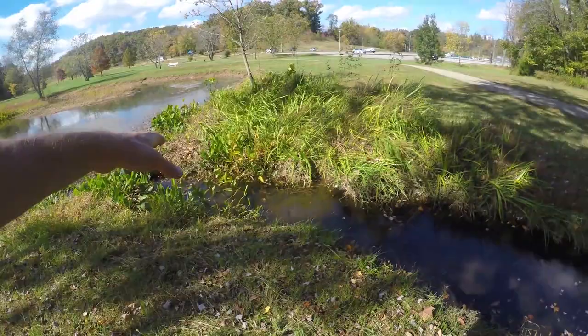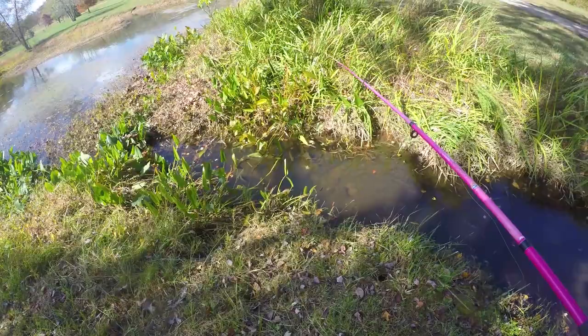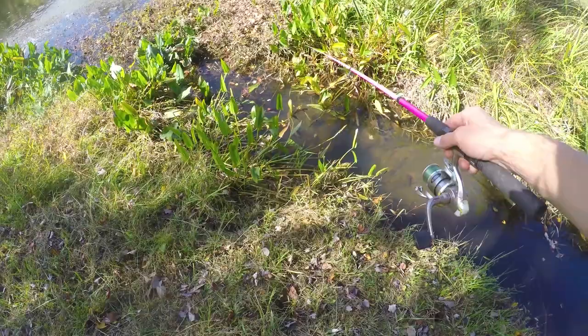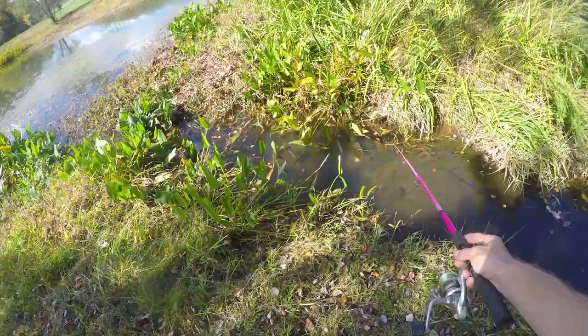But there's a nice pocket right there. I don't see any lepomids. Gets a little tall right there, and then under the bridge I'll try. There's a nice hole right here. And sometimes with a lot of vegetation on the shore, you'll just get something that'll pop out after it. So you want to put it kind of in the middle at first, see if anything will come. If not, start taking it to edges.